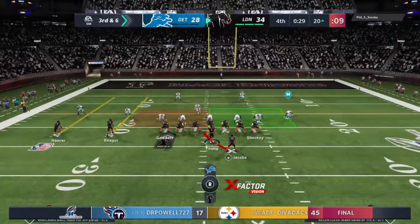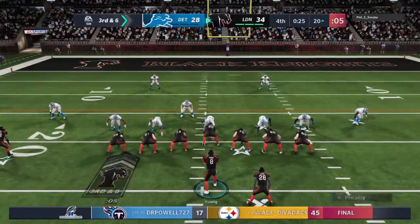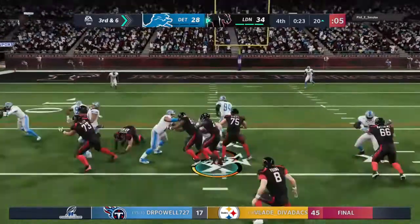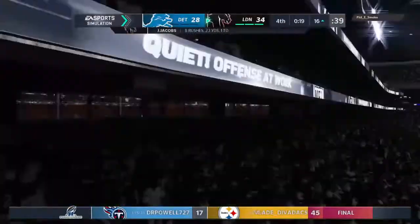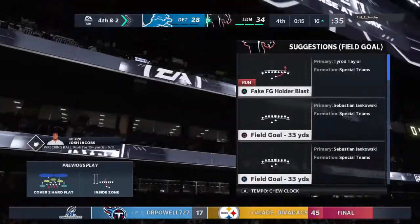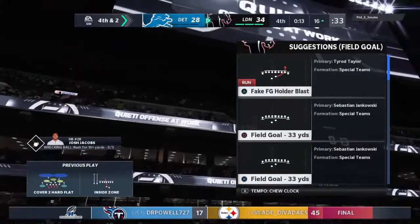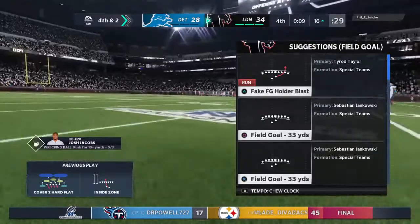7th play of the drive upcoming here on 3rd and 6. Now a carry for Jacobs. 4 yards on the pickup there, but it's going to take him to 4th down. This has been an up and down, back and forth type of a game, hasn't it? Maybe this long drive take a little bit of the wind out of their sails, kind of settle things down a little bit.